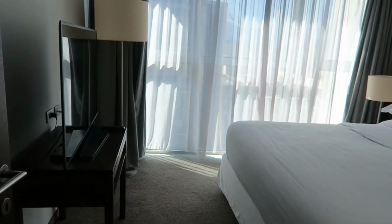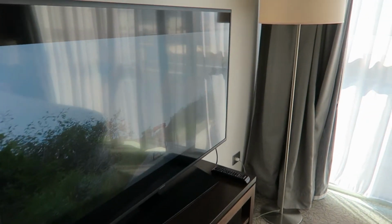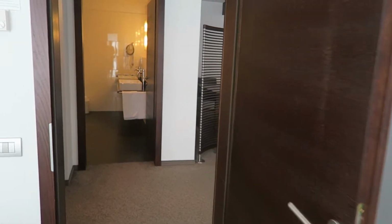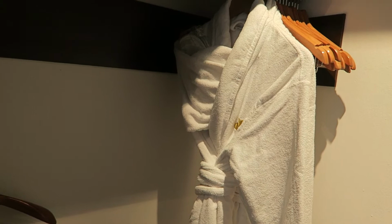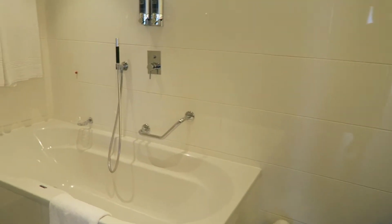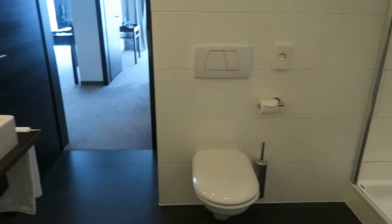That's the bedroom with another TV. Bed was really comfortable. Air condition worked perfect, and housekeeping did a great job too. That's the closet with the wardrobe, the bathrobe, the slippers, the safe, an ironing board. That's the second toilet we got here. And here we got the main bathroom with two sinks, with the bathtub, a separate shower, and another toilet bowl.